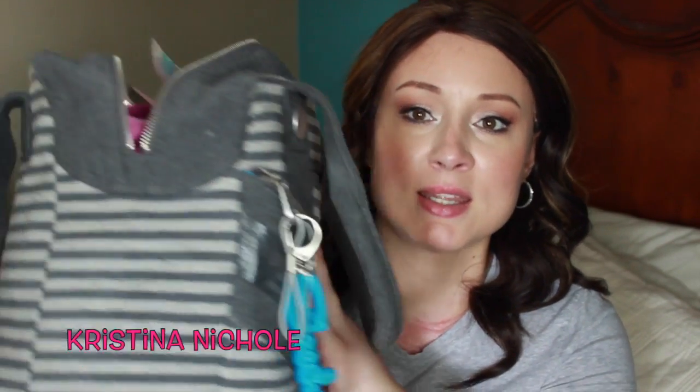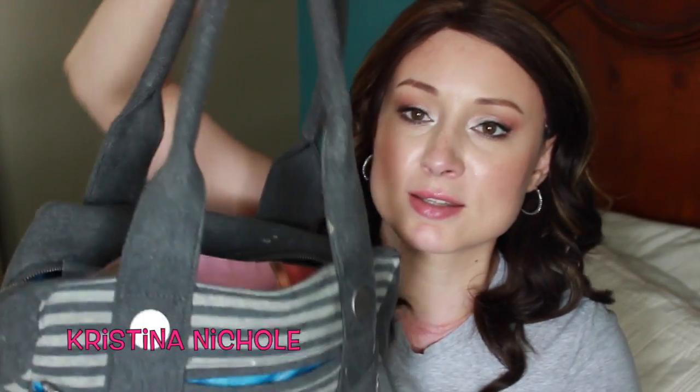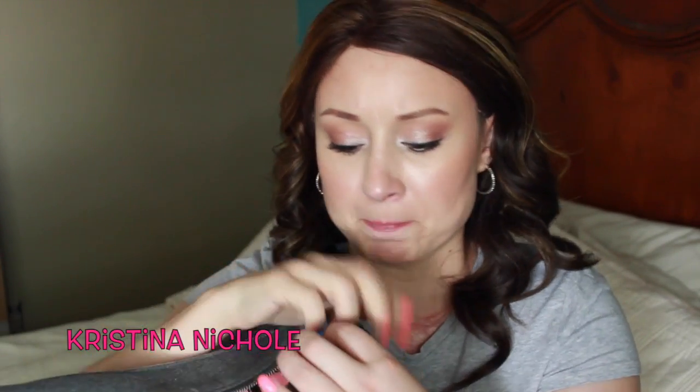So this is the bag that I take with me. Just a tall cloth bag, 2 handles. It's actually a Skechers bag. I don't know where I got it from. I've had it for a long time. Has a zipper at the top, and a zipper here in the front.